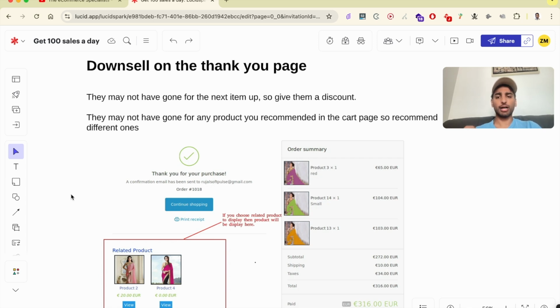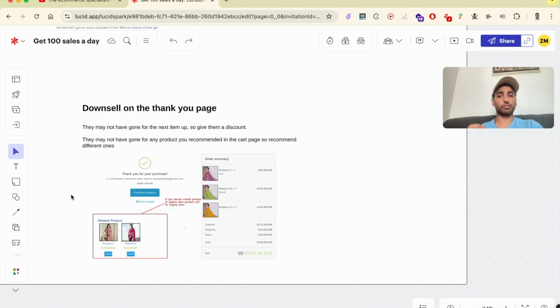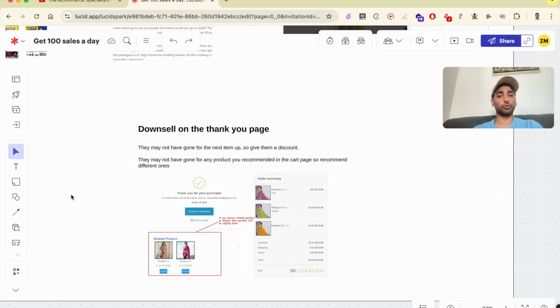And they may not have gone for any products you recommended in the cart page, so recommend different ones instead and see how that does. The thing is, when they've made a purchase, they're in a happier state of mind because they're excited for that product to come. So that's why psychologically this may do well for your e-commerce store.